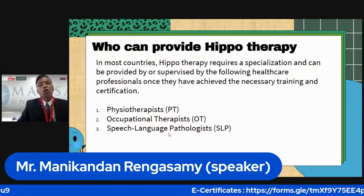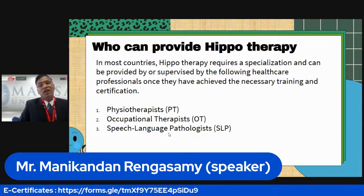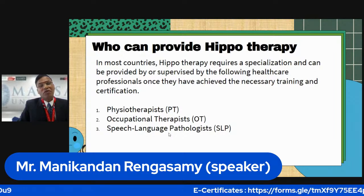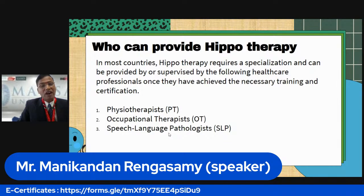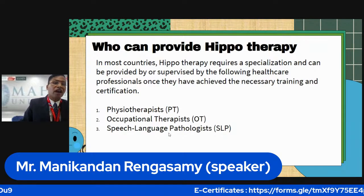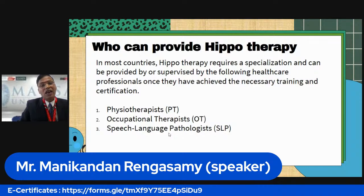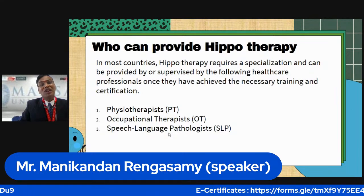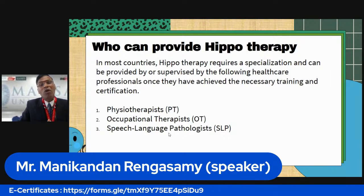Right. Who can provide hippotherapy? Who can get training as a hippotherapist? In most countries, hippotherapy requires a specialization, and it can be provided under supervision by the following healthcare professionals once they have achieved the necessary training and certification. Those who are already physiotherapists, occupational therapists, and speech and language pathologists are eligible to train as hippotherapists. Because of these webinars, a lot of the young budding physios and physiotherapy students attending may in future choose to become a hippotherapist, because we have a basic knowledge of our bodily movements.